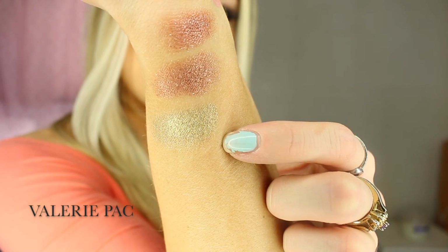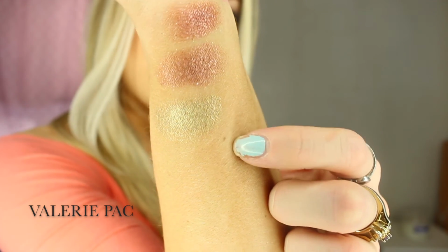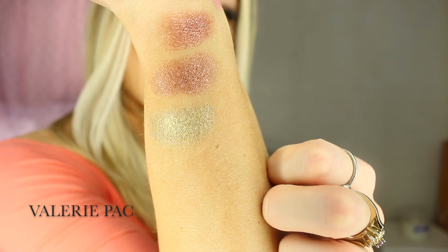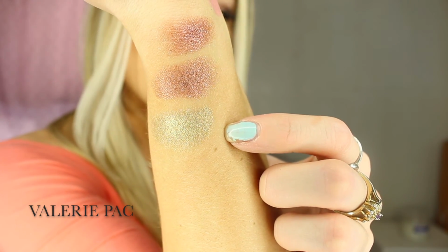And then last is the shade Get Lucky, and this is a really, really nice gold eyeshadow and very pigmented. So this is Get Lucky, and this is a really pretty metallic-y gold. Like I said, it has a greenish yellow undertone. So those are the 3 Super Shock eyeshadows that I purchased.